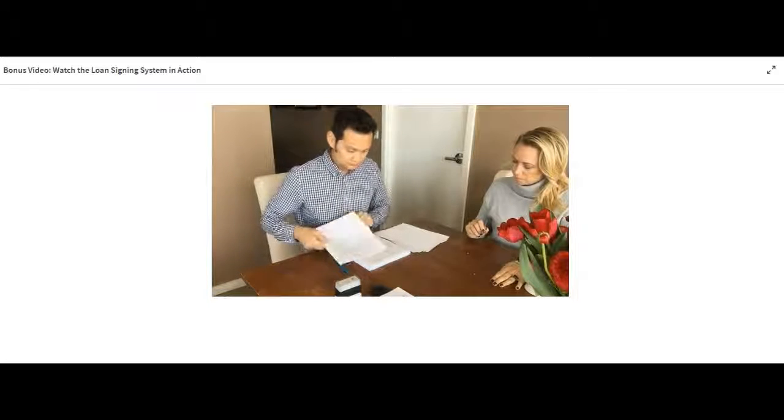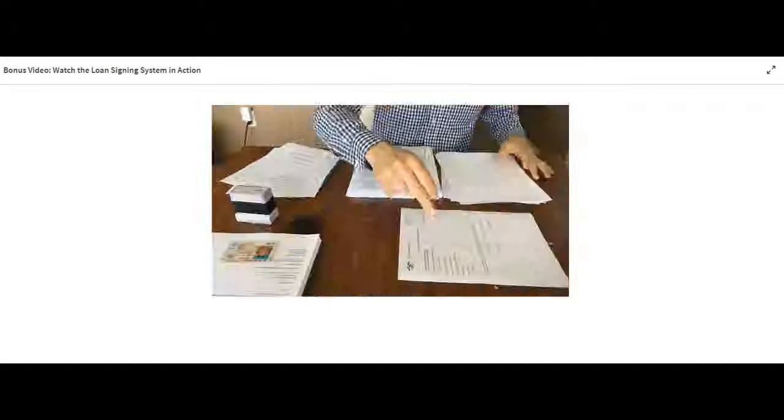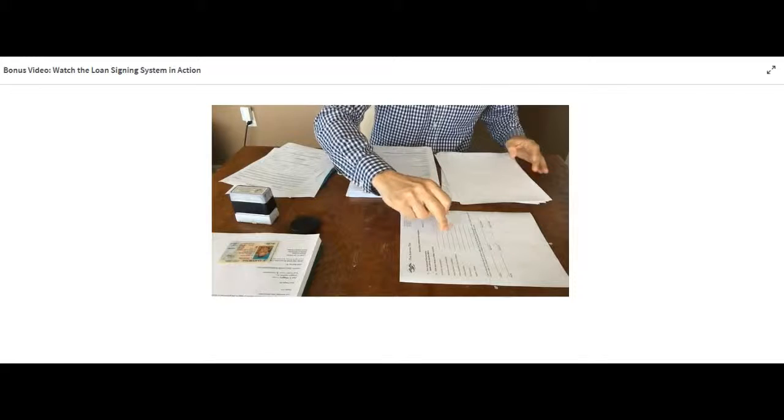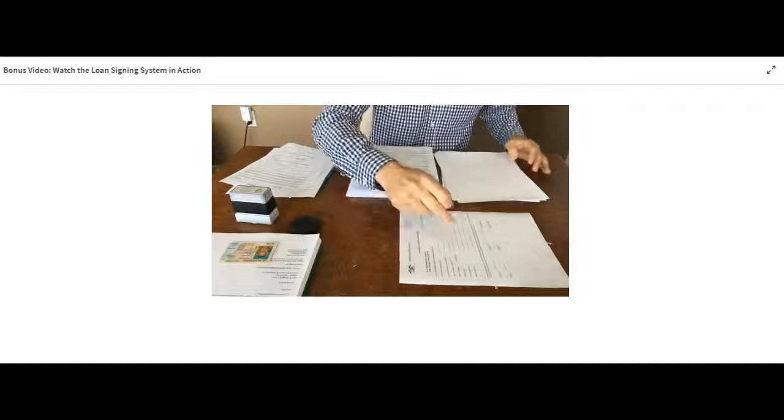So this is the insurance information page. I need you to put your insurance information here, so put your insurance agent and your policy number, and then your phone number. If you don't know the policy number, just put your insurance agent's name and their phone number.